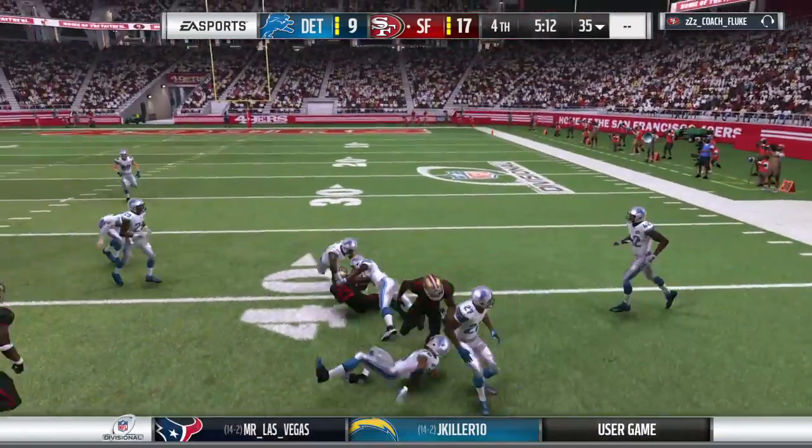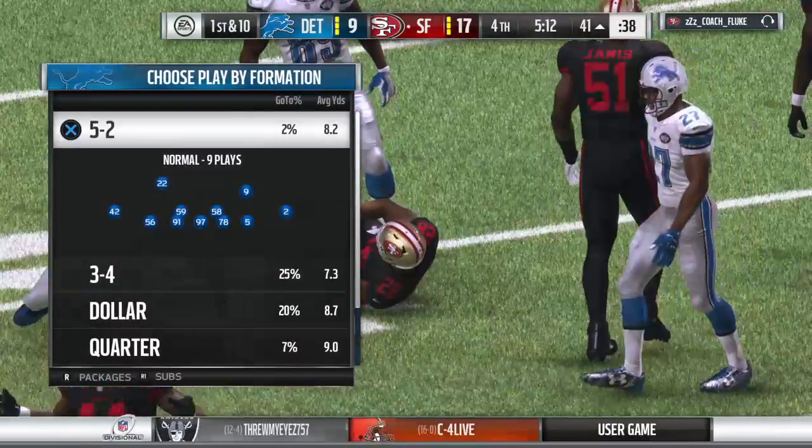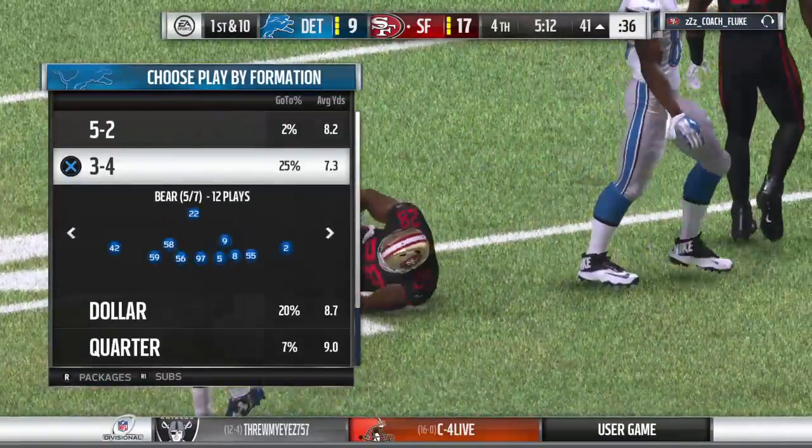And the 49ers hands team does its job. Well, fourth quarter, they felt like they needed the football back. Unfortunately, they couldn't get it.